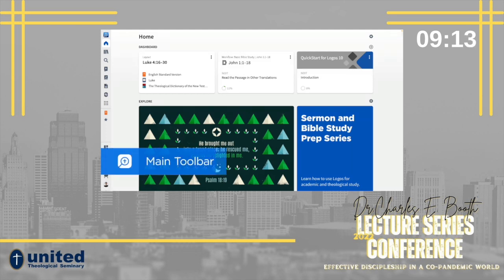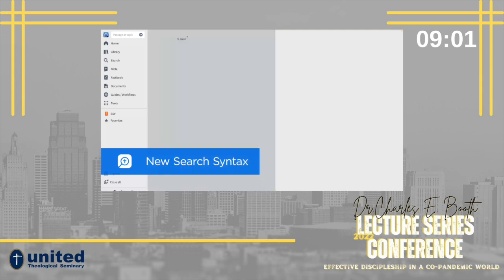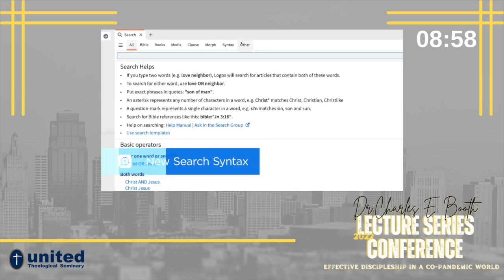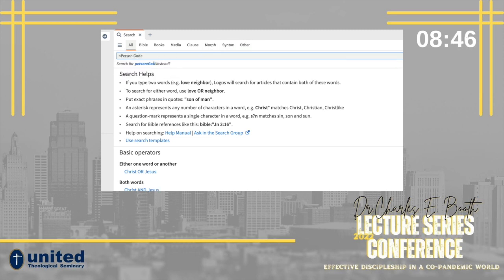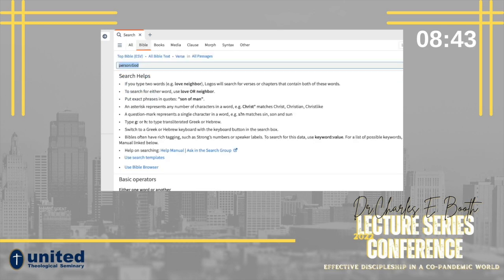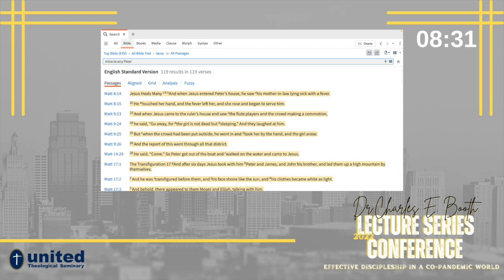First, the new modern design maximizes your vertical screen space, moving the main toolbar to the left, while also providing more context for menu options with the all-new expanded mode. Logos 10 also introduces a new simplified search syntax. It retains all the power of the existing syntax without the need for angle brackets, tildes, and curly braces. Search strings now contain simple key-value pairs, so that a previous search like angle bracket person god angle bracket now reads person colon god. This human-readable syntax is especially obvious with more complex searches, turning this search locating all miracles connected to the Apostle Peter as either the agent, beneficiary, audience, or patient into this.